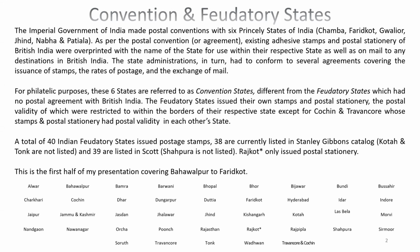So thereby the residents of these feudatory states had to pay double postage for the most part, unless they had access to an imperial post office. Often British Indian government operated post offices in Indian feudatory states as well. So if you mailed a letter at one of the imperial post offices in Jaipur, then of course you would bypass having to pay the state postage.